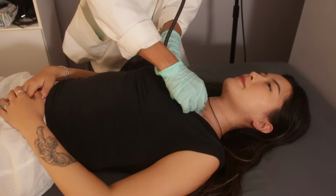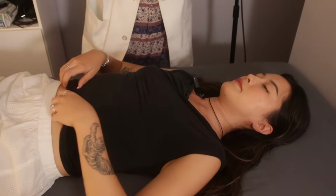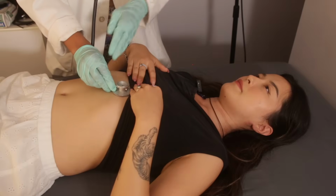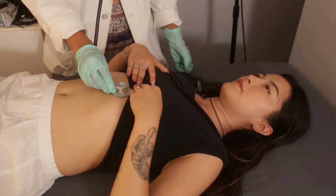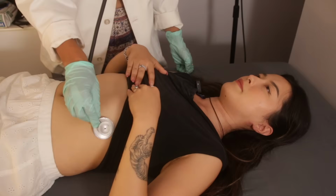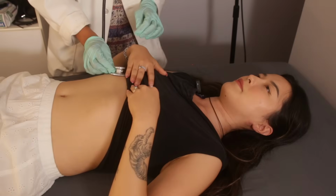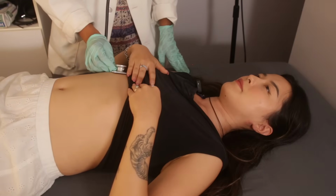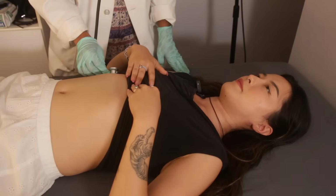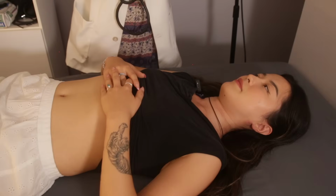There's the other side here. Now can you lift your shirt just right under your chest? Right there, perfect. Okay. Wonderful. All your lung fields on the anterior side are also clear, no extra sounds.